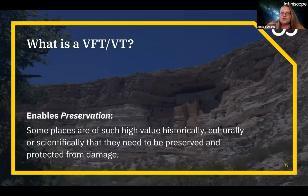Additionally, it allows us to ensure preservation. Just as I talked about with Montezuma's Castle, I can't get access to it. That's intentional because people destroy things, many times unintentionally, but the more traffic you have there, the more likely it is to be torn down. So we protect it, we barricade it, but a virtual field trip allows us to explore a place that we are attempting to preserve.